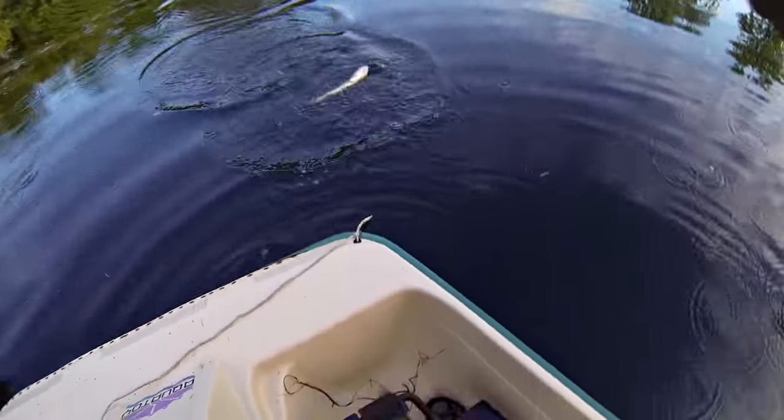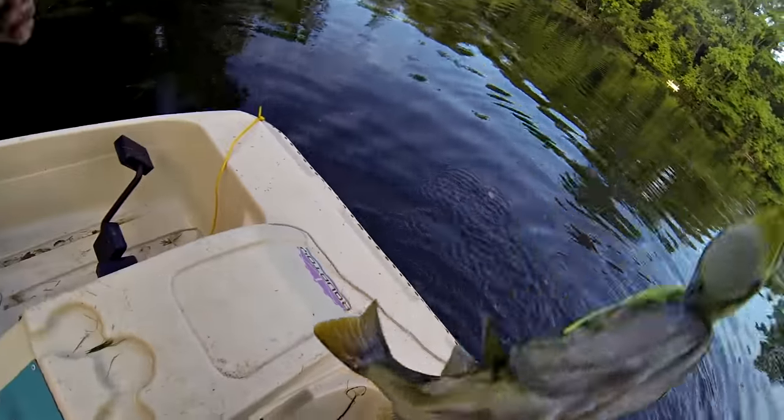I turned my head for just a second, and sure enough. Wow, look what he did to my frog. He kicked it all the way up the line.